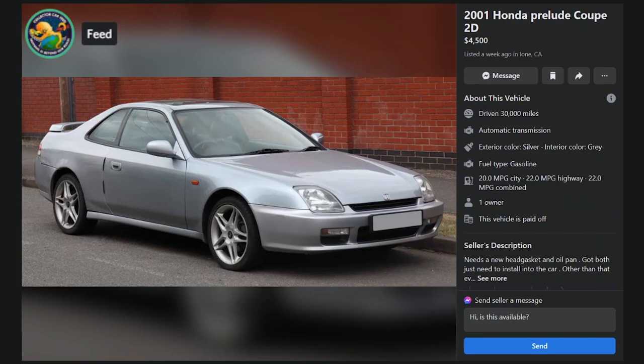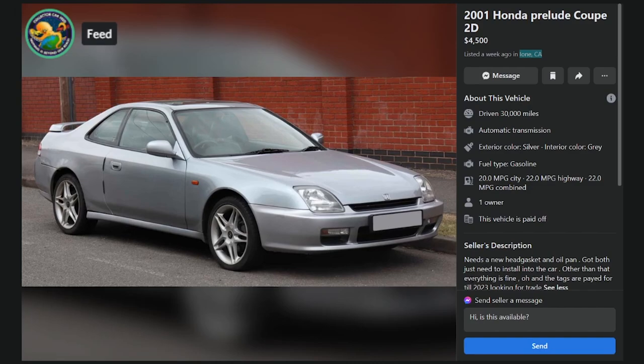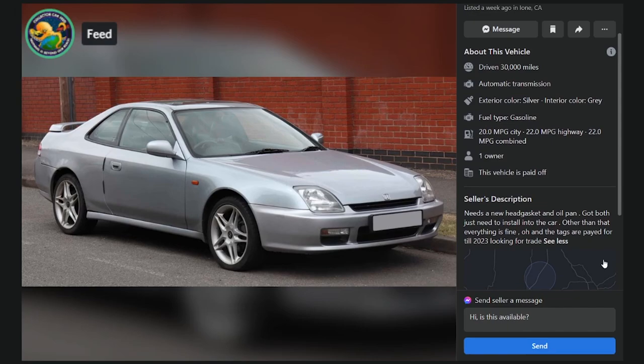That's a European stock photo. Needs a new head gasket and oil pan. I have both. I just haven't installed them yet. Okay, F. What's the actual car look like? This is such a fucking California ass ad, dude. It needs a new head gasket. I just haven't installed it yet. Shut the fuck up. Oh, and the tags are paid. P-A-Y. Paid for 2023. Oh, cool. Some dumb California stuff that doesn't apply to the other 49 states. Dude. Kill yourself. Fucking hate California.